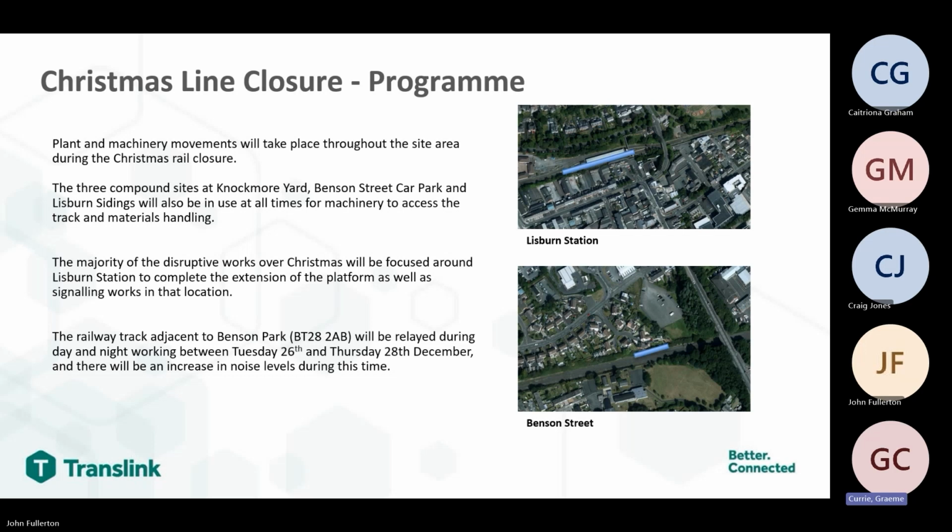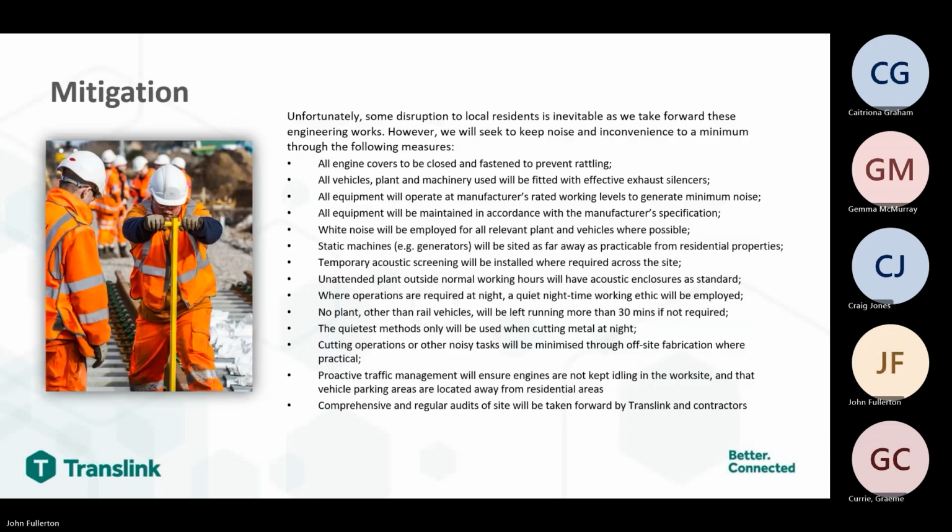The railway track adjacent to Benson Street will be relayed during the night and day between Tuesday 26th and Thursday the 28th of December, and there will be an increase in noise levels during this time. So, we appreciate that there is disruption to residents, and this has been ongoing from November 22. We've looked to ensure that we keep noise and inconvenience to a minimum, and we have looked at additional measures.